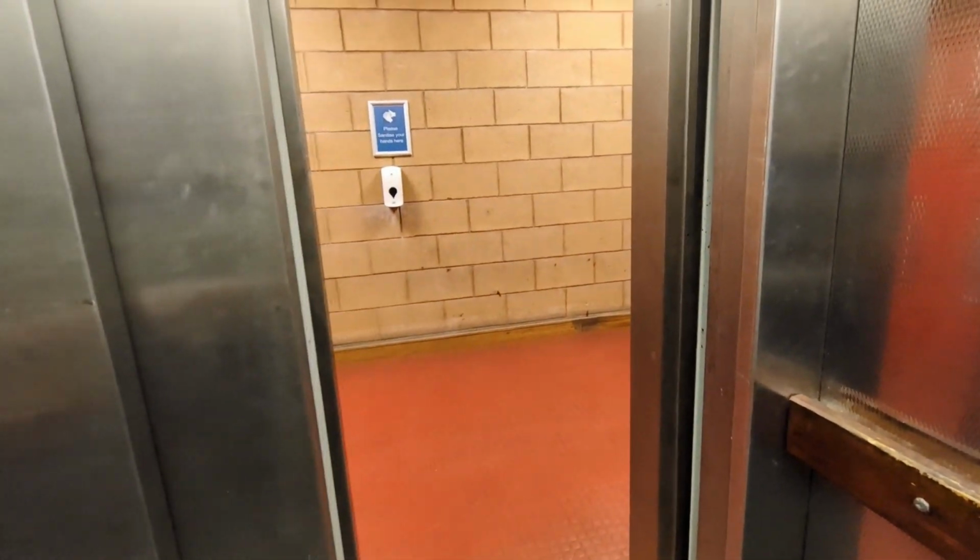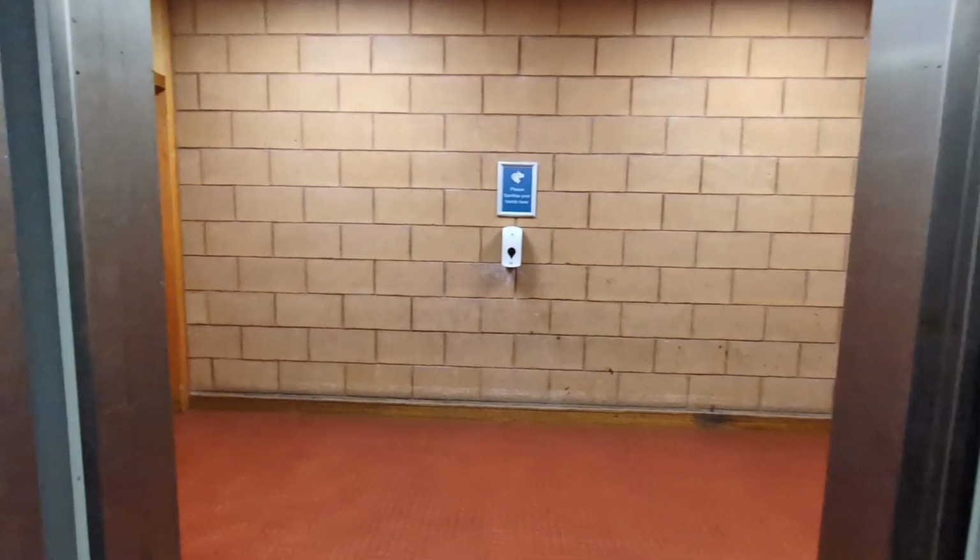But got it nearly there, hopefully. Floor 1. And here we are at the first floor now. Doors opening. So now let's go back down to the ground floor. Oh, the door just kind of reversed and then it just shut. Funny.